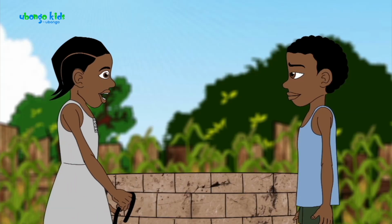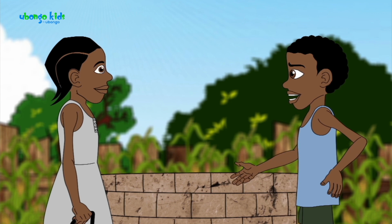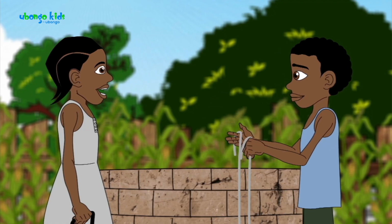This is all the rope I could find. Man, those fishermen wouldn't loan me even a tiny bit of string. But don't worry, I've got an idea. Nice one. Now, let's measure to see what we've got.